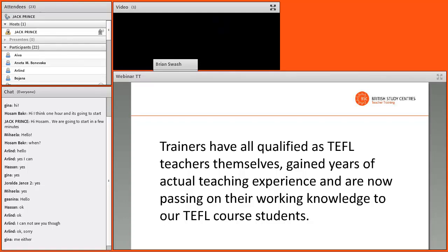So why choose the Celta if there are lots of other courses out there that are a lot cheaper? What's the point in choosing the Celta? Well, there are two key main differences between some of those other cheaper courses and the Celta course. On other courses, if you look at the screen, it says trainers have all qualified as TEFL teachers themselves, gained years of actual teaching experience, and are now passing on their working knowledge to our TEFL course students. Basically, they've got trainers who used to be teachers and have lots of teaching experience. Now, that doesn't necessarily mean that these trainers have had specific training in order to become a teacher trainer.